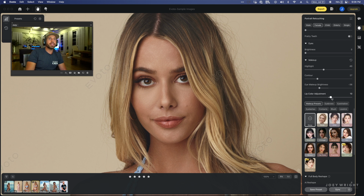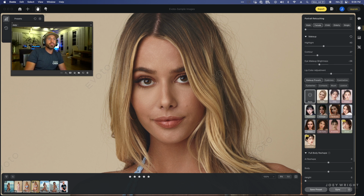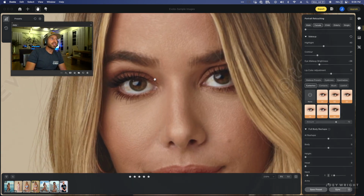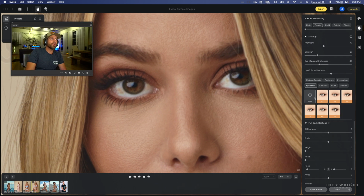Lip adjustment, I like that. There are some presets in here, but let's go into some of these specific things. Eyebrows. Eyeshadow. Of course, there's an intensity slider on all this. Eyelashes. So here we go, before, after. Play with the intensity.